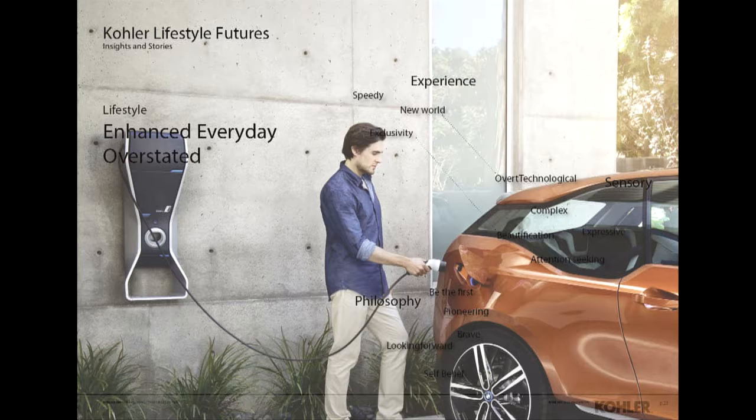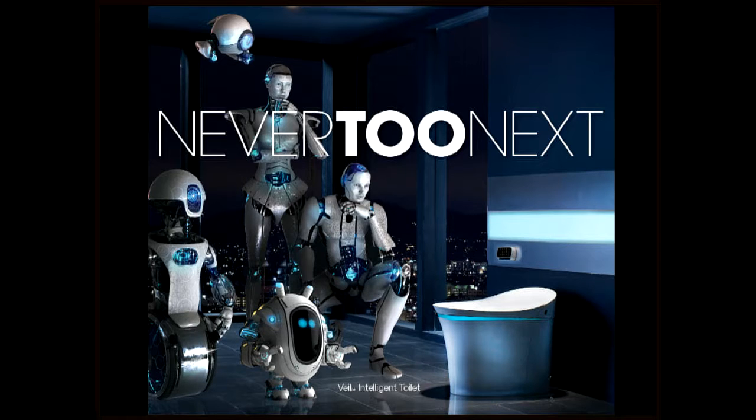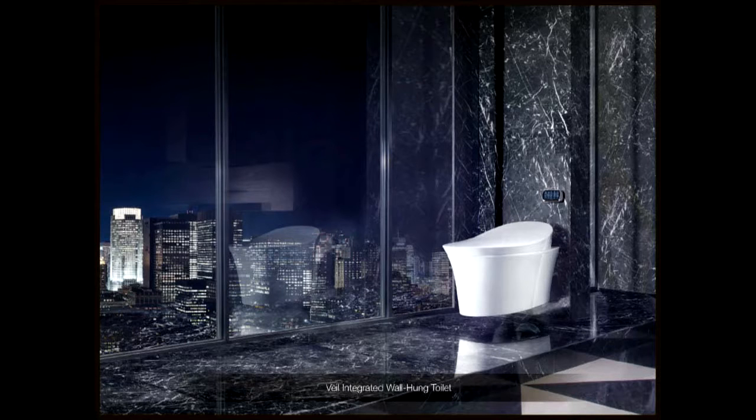So on the flip side of, before I get to that, yes, the philosophy behind it is about being the first, the pioneering spirit, looking forward, and also a little bit of self-belief and status symbol. So we have some product which is, you know, pushing that concept. Veil Intelligent Toilet is one of those. So it is about technology, but also I think at Kohler we pride ourselves on how we package the technology. I mean, it's not all about flashy lights, actually. What we want to make is beautiful experiences.